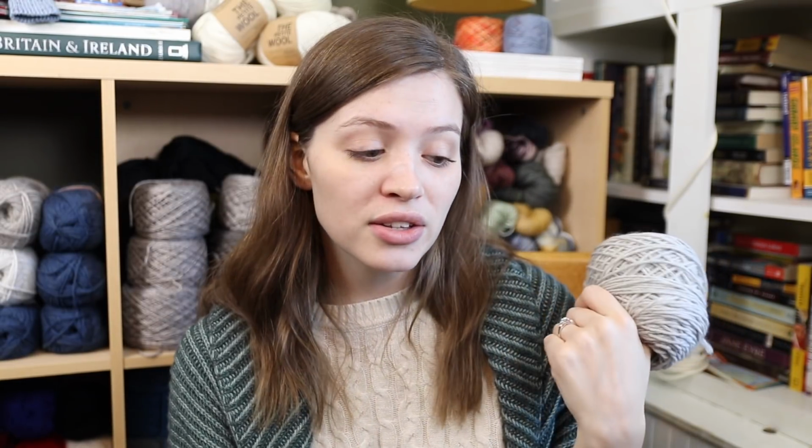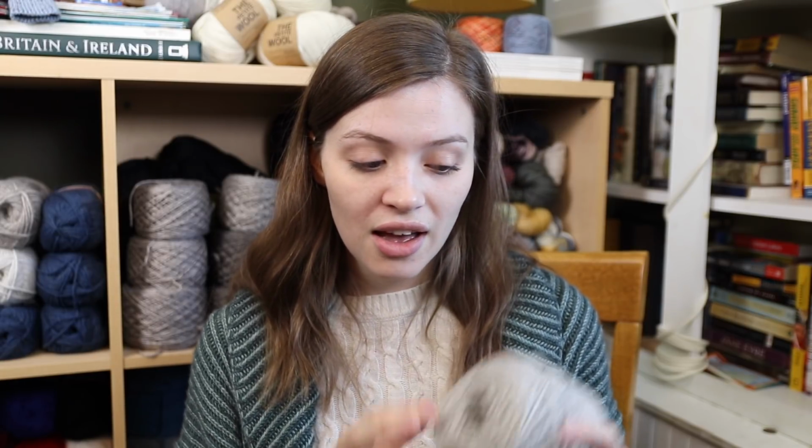So I'm actually working on 3 sweaters at the moment in Cascade 220. I have 3 Christmas gifts, but one is going to become a pattern as well. With those 3 projects I'm working on in this yarn, it's my first experience with it. So I'm getting to knit it up in both the DK weight and the worsted weight, and I really like it. It's a very budget-friendly yarn.